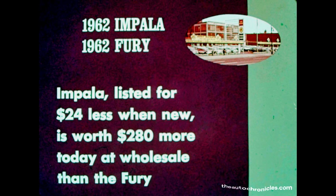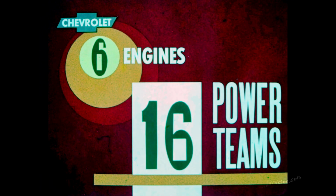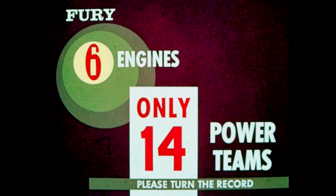Now let's compare power team availability. Chevrolet offers 6 engines and 16 power teams. Engines ranging from standard 230 cubic inch 6 and 283 cubic inch V8 to the powerful optional 409 cubic inch, 400 horsepower TurboFire V8. These team up with 4 transmissions. Although Fury also offers 6 engines, it offers only 14 power teams, 2 less than Chevrolet. And there are only 3 transmissions in the Fury stable. Overdrive is not available. Now let's look at station wagons.